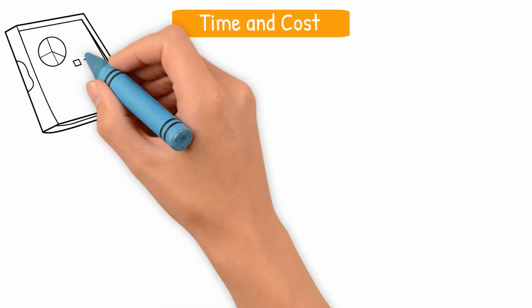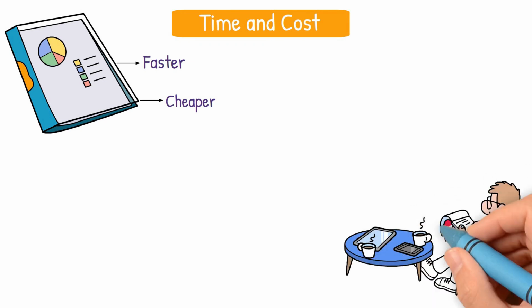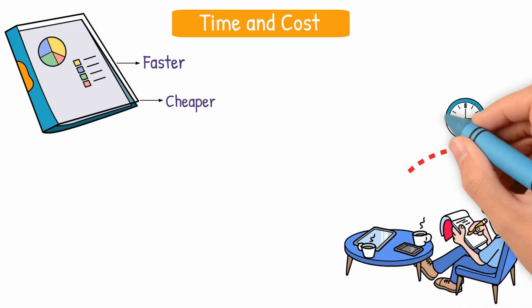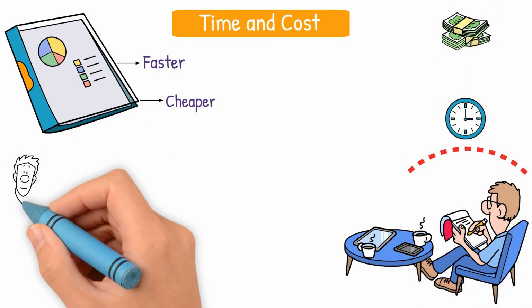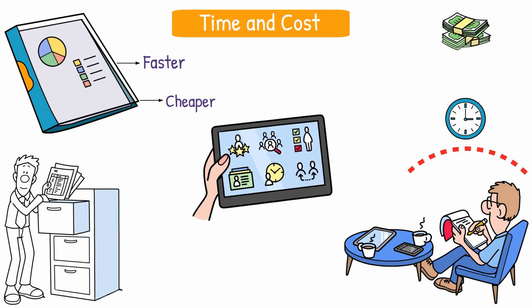Next glaring difference is in time and cost. Let's be honest, incremental budgeting is much faster and cheaper. You're not starting from scratch, so you don't need to spend as much time or money preparing the budget. This makes it a good option for small businesses or organizations with limited resources.